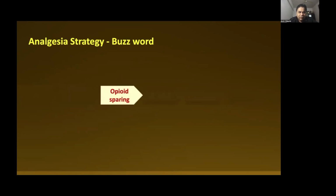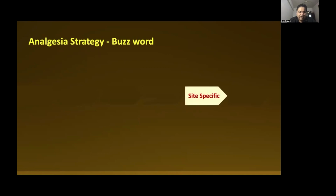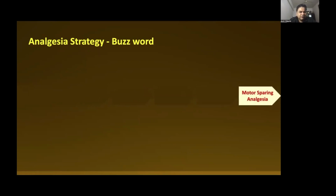Whenever possible, opioid sparing. Opioid has its own set of adverse events. It is multimodal essentially. We are in the era of preemptive, preventive analgesia. It is site specific. If one limb is getting operated, why should I block both limbs? Procedure specific. If it is a unicondylar procedure, my strategy is different. If it is ACL, MCL, PCL, my strategy is different. Redo, my strategy is different. So procedure specific and motor sparing.